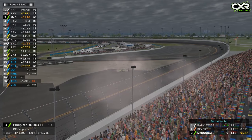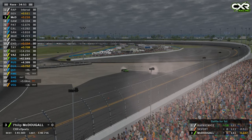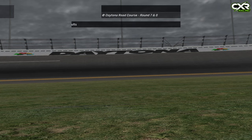Yeah, honestly, really impressive racing between everyone in both of those races, considering the week before was a little bit of a mess. I ain't gonna lie, I wasn't too happy about the week before. Kind of put a damper on my whole entire week, but there were other things going on as well. But yeah, it was some pretty impressive racing.